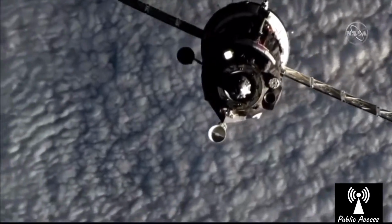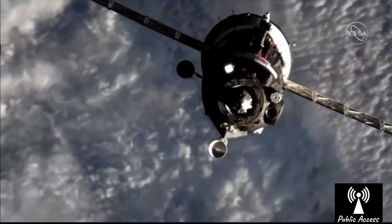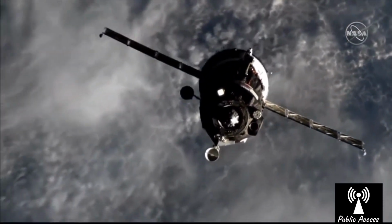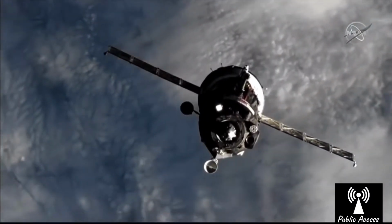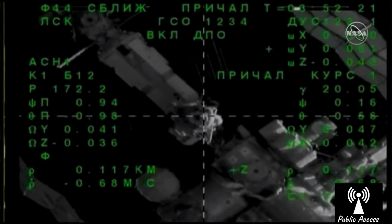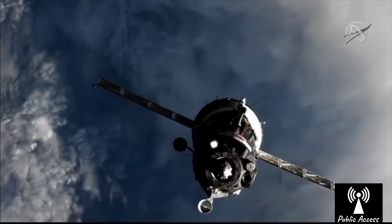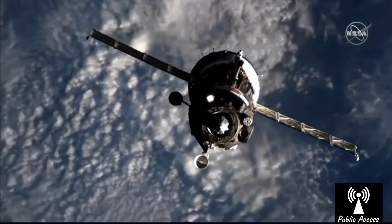The range is 130 meters, closing rate 068. Copy. The time is 03:52:27. The range is 114 meters. Closing rate 068.